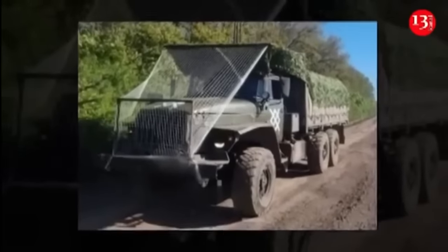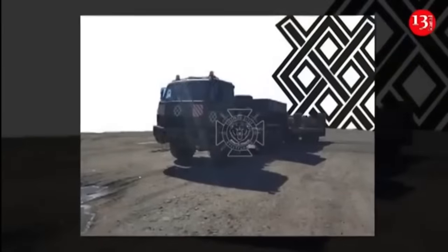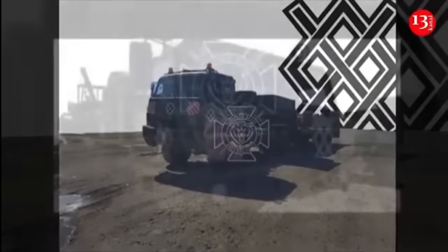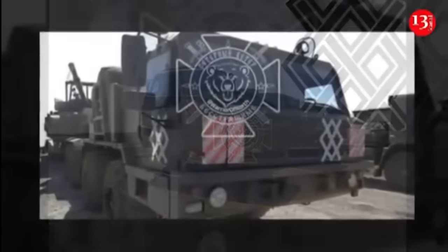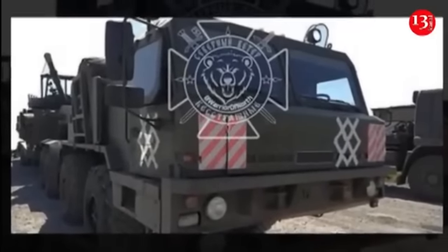New symbol appearing on Russian military equipment. A new tactical symbol appearing on Russian tanks and armored vehicles involved in the ongoing offensive near Kharkiv, Ukraine, suggests a significant scale-up in Russia's military activities, according to the open-source intelligence monitor OSINT Defender.